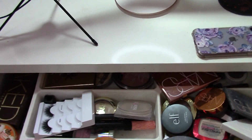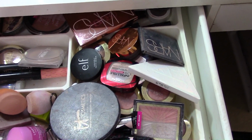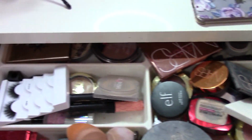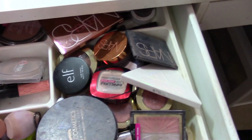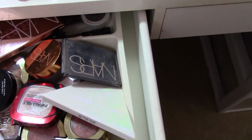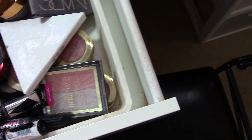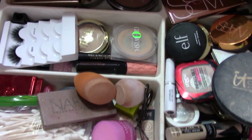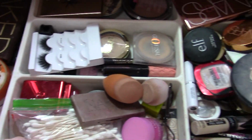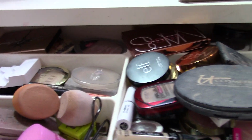So in these drawers, I just have these organizers, which I probably need to reorganize because I have a lot of stuff in here. This is more products that I use every day. Like I'll have different face products, concealers, blushes, highlighters, stuff like that, mascaras. Yeah, this drawer has a lot. So it even goes back.